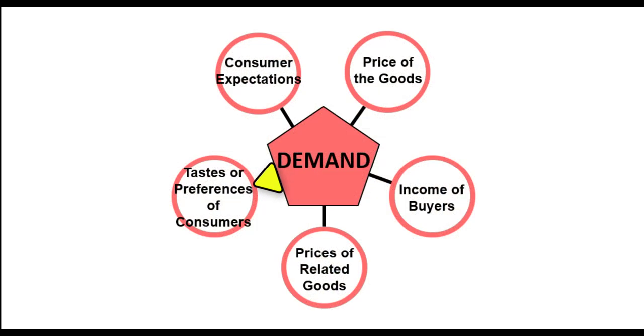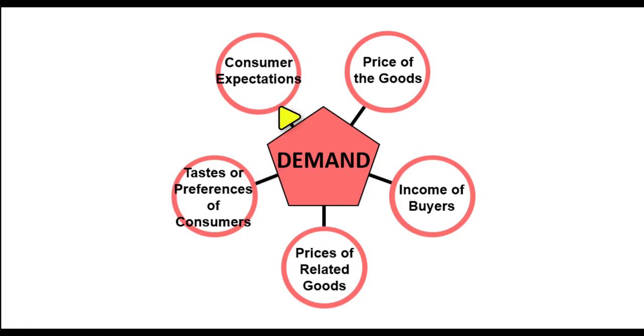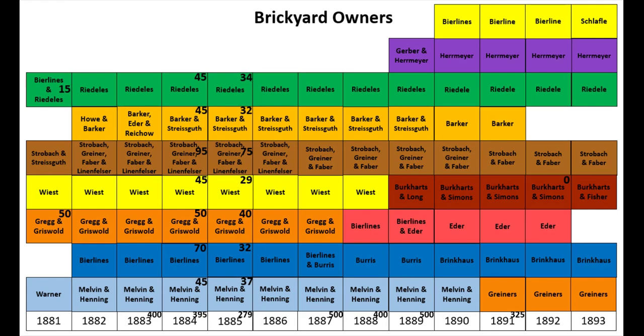The tastes or preferences of consumers remained the same, but competition had become stronger. In adjusting to greater competition, many Chaska Brickyards located company representatives in Minneapolis and St. Paul. Finally, consumer expectations also fluctuated between highs and lows. Let's move on to the year-by-year statistics, starting with the Brickyard owners.